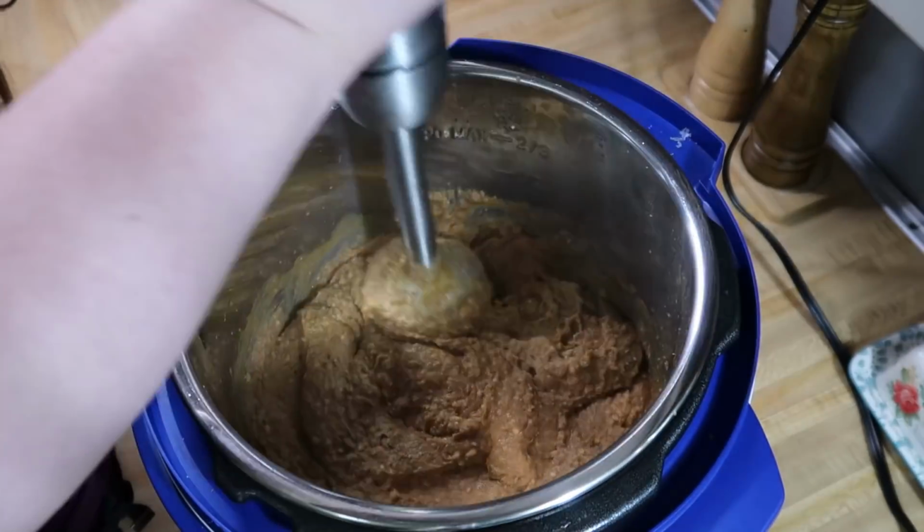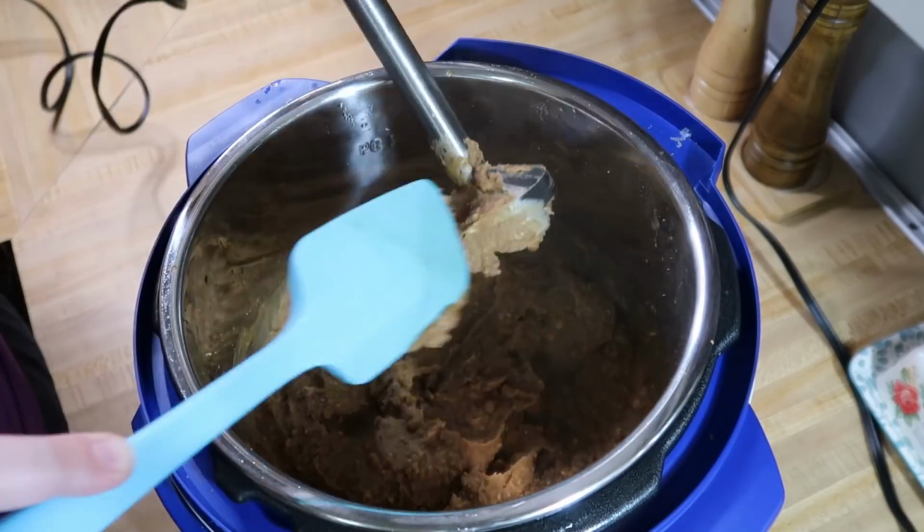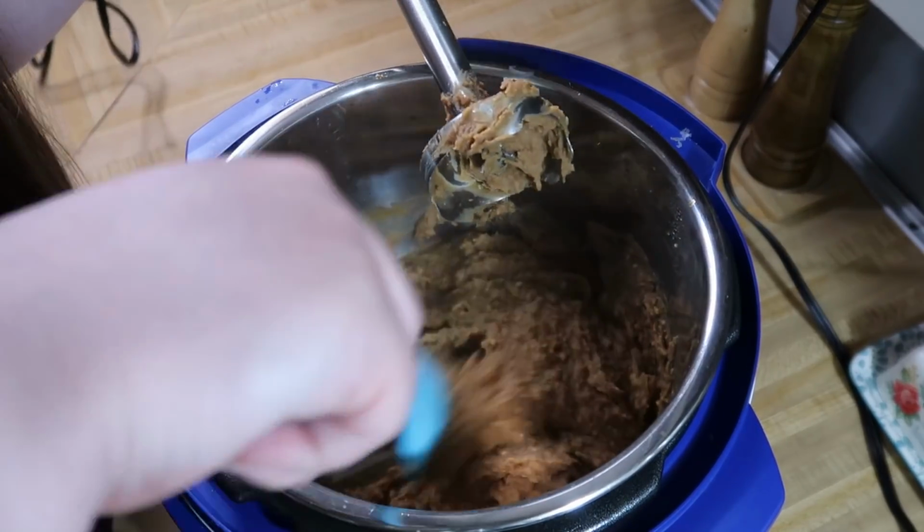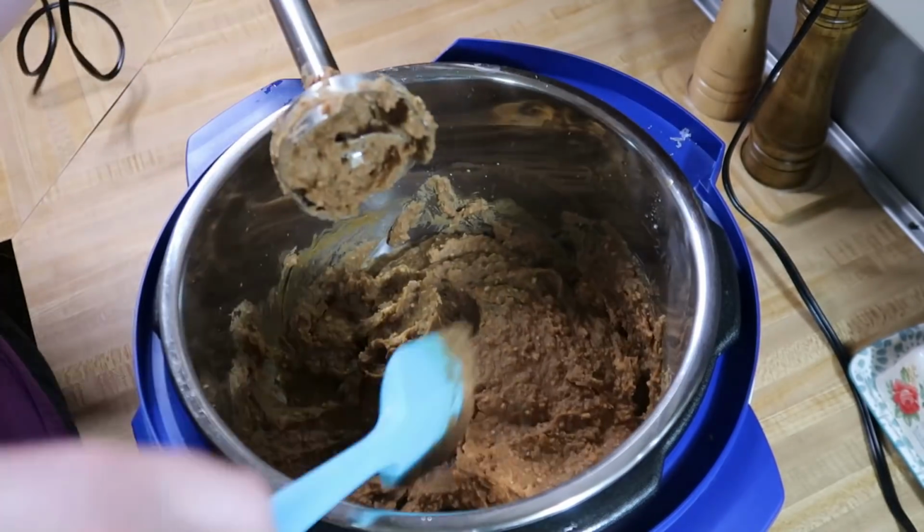So what I ended up doing was making another batch and just leaving out the jalapenos. I did the cayenne pepper and everything the same. And then I just mixed the two batches together, and I thought it was perfect.